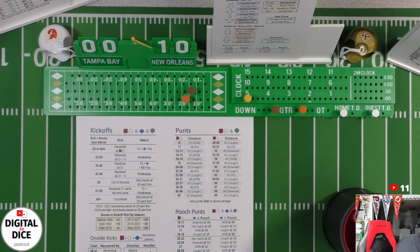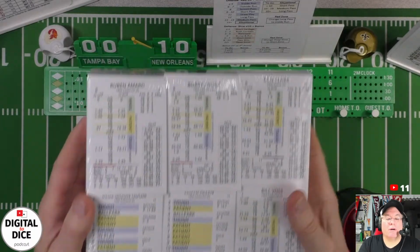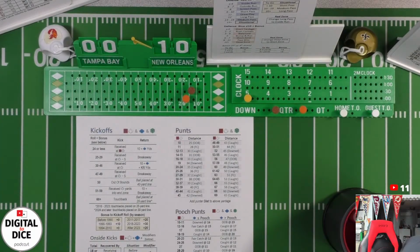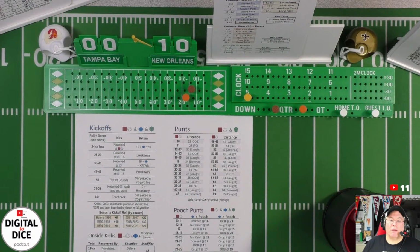I still got one more to unbox. I still got this right here that I haven't unboxed yet, and I'll be getting to that soon, I hope. It takes a while for me to unbox because I talk about every player. I only got to the American League of 83, and then the National League I did offline.